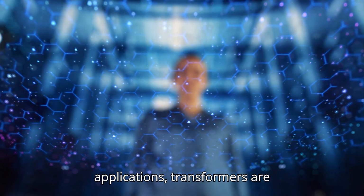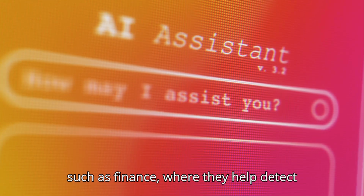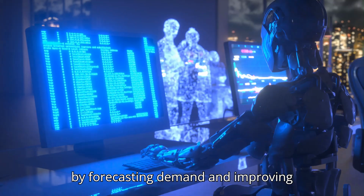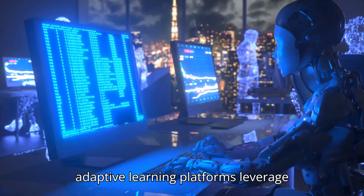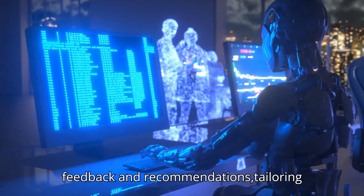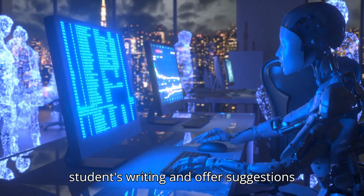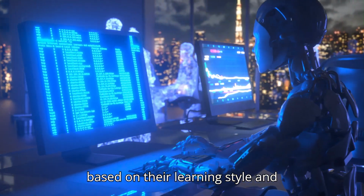Beyond these applications, transformers are increasingly being employed in industries such as finance, where they help detect fraudulent activities by analyzing transaction patterns, and in supply chain management, where they optimize logistics by forecasting demand and improving inventory control. In education, adaptive learning platforms leverage transformers to provide personalized feedback and recommendations, tailoring the learning experience to individual students' needs. For example, an AI-powered tutor could analyze a student's writing and offer suggestions for improvement, or recommend resources based on their learning style and progress.